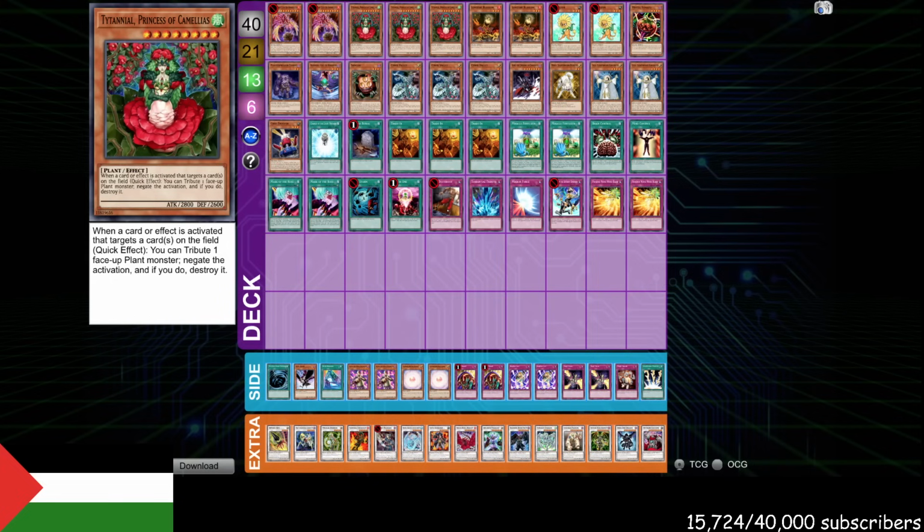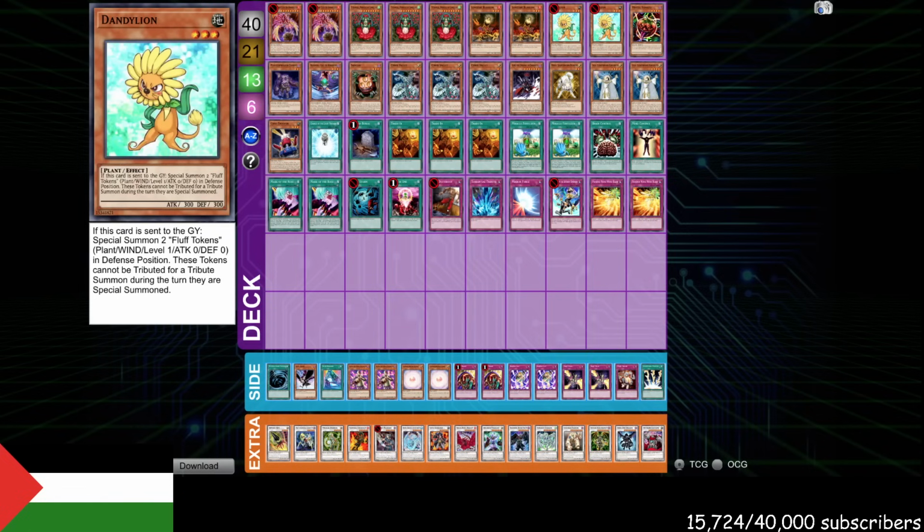And with recursive material like Amaryllis or Dandelion tokens, it becomes really, really annoying to deal with. This deck is beautifully designed. It earned Kezza back-to-back RBET top 4s.